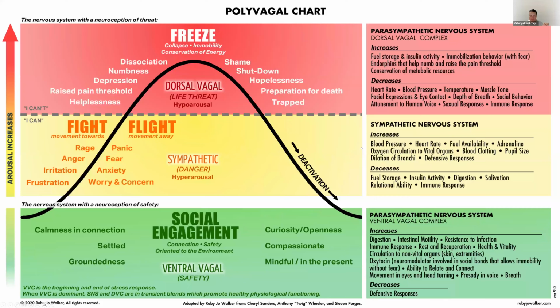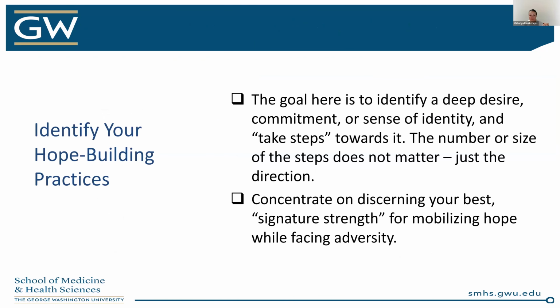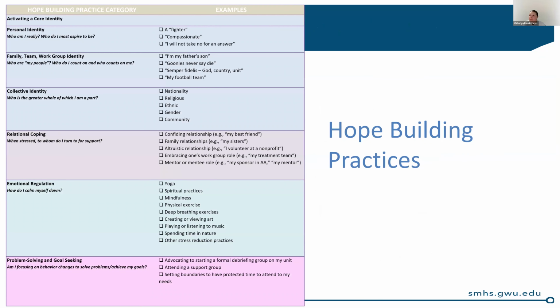I apologize. So if we look at the individual coping strategies, one of them could be activating your core identity, meaning who you really are. Who do I most aspire to be? Those are the questions that you would need to ask yourself as you're facing stress and adversity.